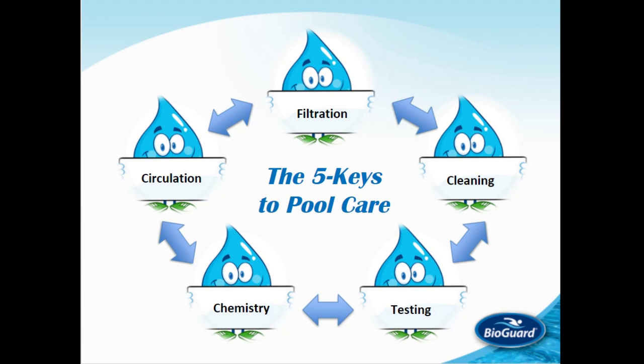Now, we're a chemical company, right? So we want to sell you a chemical to solve every problem and do everything you possibly need in your pool. However, just adding chemicals is never going to be enough to keep your pool the way it's supposed to be. You have to focus on all 5 keys. It is important to circulate the water and filter the water, and we're going to look a little deeper into that next. Cleaning is important, testing is important, chemistry is a big part of it, but you have to have all of these 5 keys working together in order to truly maintain your pool.